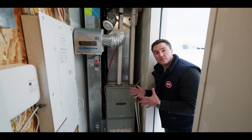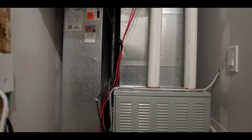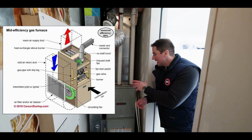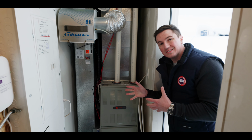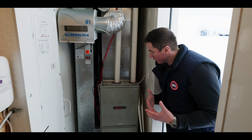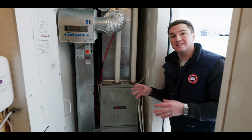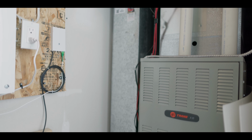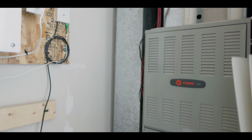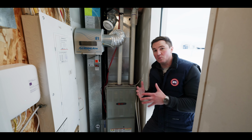This is a high efficiency furnace. What you can tell is the intake and the exhaust. If it were mid efficient, you'd see a metal exhaust. And honestly, these really suck. So these produce condensation unlike a mid-efficient furnace, and it collects condensation in a heat exchanger. It collects vapor in the heat exchanger from the cooled off combustion gases rather than venting the gases out the flue. But why do they suck?